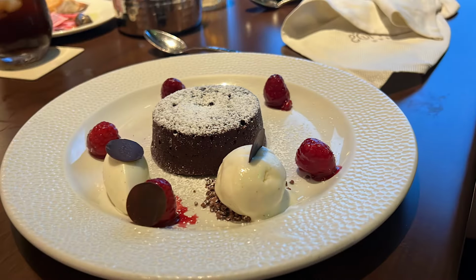Oh, let's talk about the best thing on the menu. It's the warm chocolate cake as your dessert. This is Jackson and I's absolute favorite dessert. We eat it probably in about 3 minutes. It is a warm chocolate cake with like a caramel center, and then it has chantilly cream, and I even think probably a little bit of vanilla ice cream and raspberries.